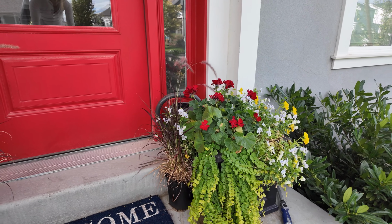I'll be honest, I did say she's allergic to grasses, so we will see how these 2 do. She's not sitting right here by the door. Mostly she's just coming in and out. Where the grasses that were where the laurels are, she was sitting behind those. So I'm hoping that these don't bother her. If they do, I'll just pull them out and take them over to my house, I guess.